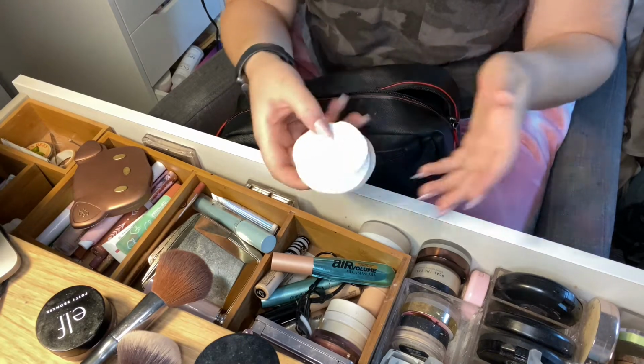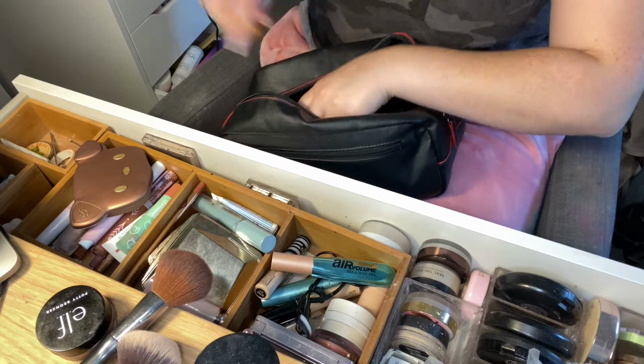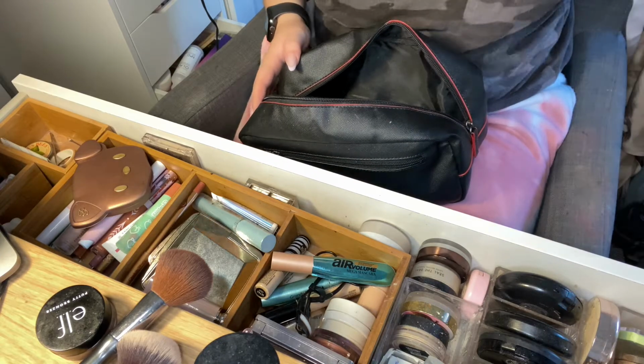Okay, so I'm going to do that much. I usually only use one of them per night, but when you're on vacation, you never know what's going to happen. So I'm just going to put in kind of an extra amount of those. And that is it for my makeup removal.